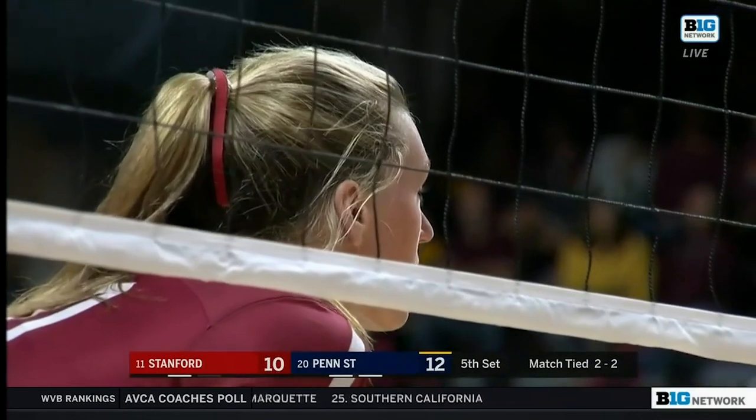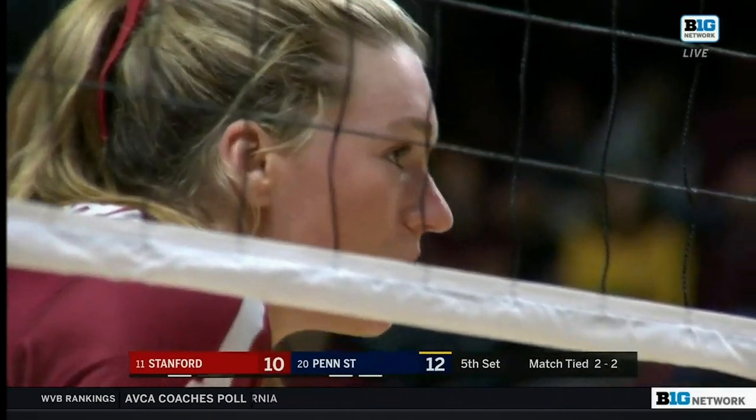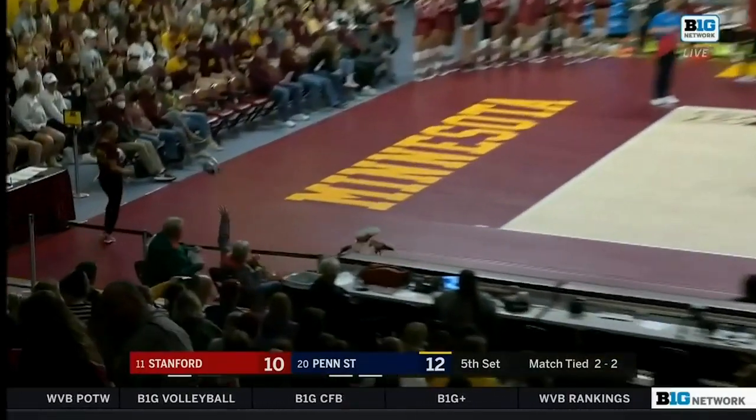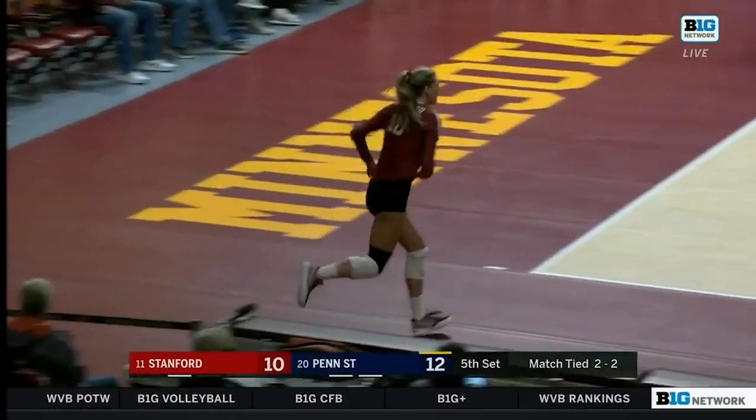Kendall Kipp is tough. To take a ball like that right off the head. Yeah. That's tough, and then an ace serve.